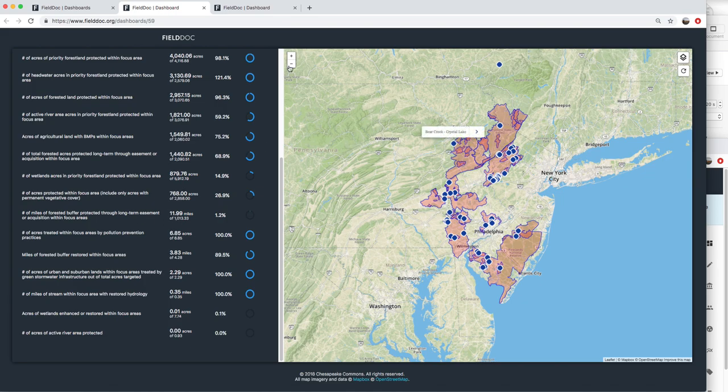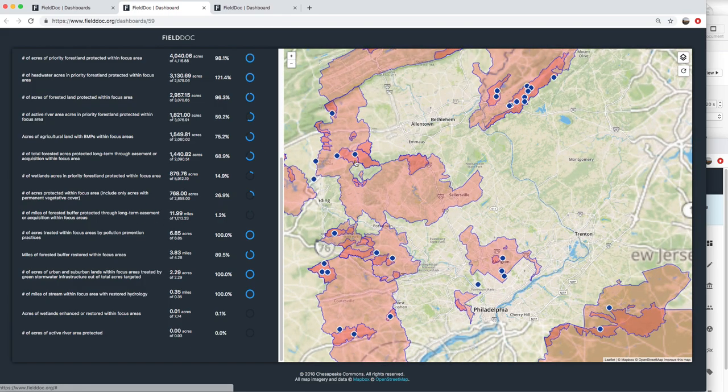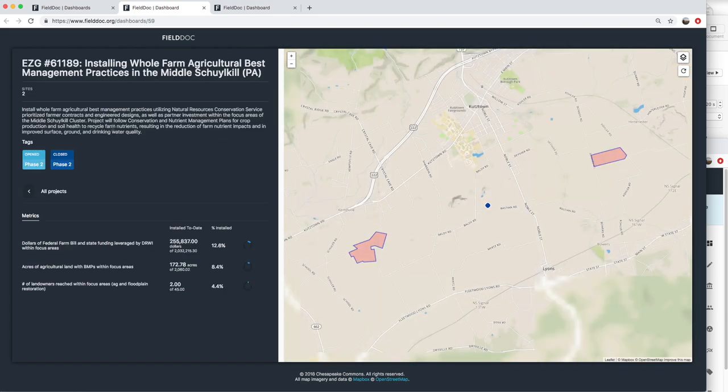If you scroll in and choose a specific project, you can see any tags associated with it, where the practices are taking place, and metrics specific to that project. So this is a really great way to get a top-down and bottom-up approach to tracking progress on conservation.